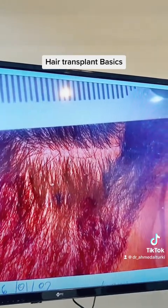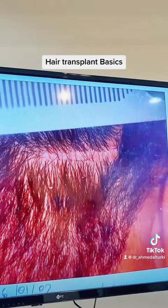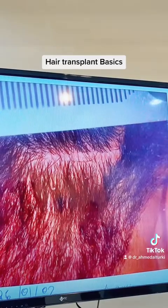But this is more conservative and there is no need for shaving, and it's suitable for people who are not covering their hair.